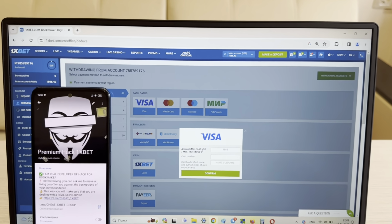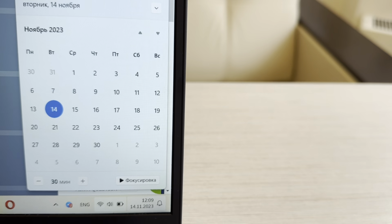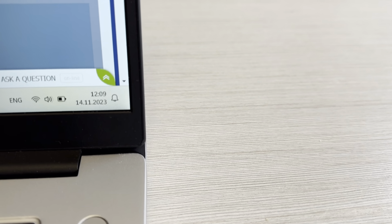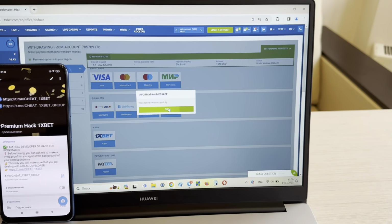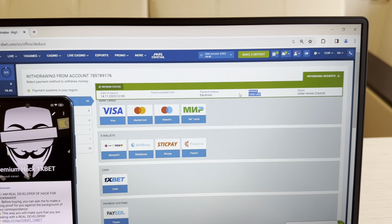Okay, and now I withdraw my money to my Visa card. Look, actual date and actual time. Yes, it's really good guys. I show you, I win this money with my hack.